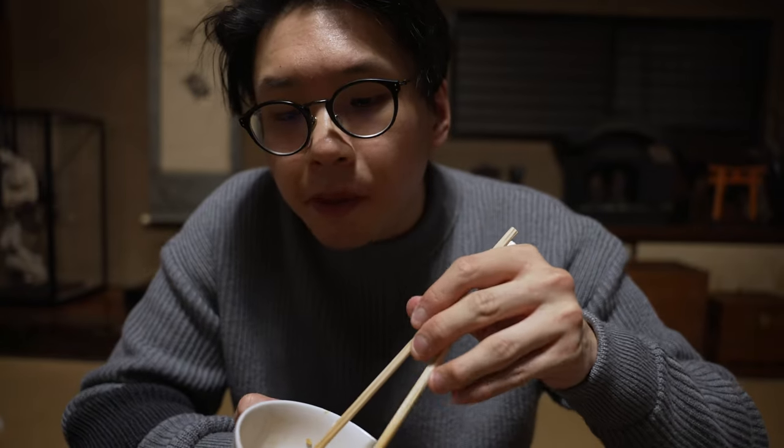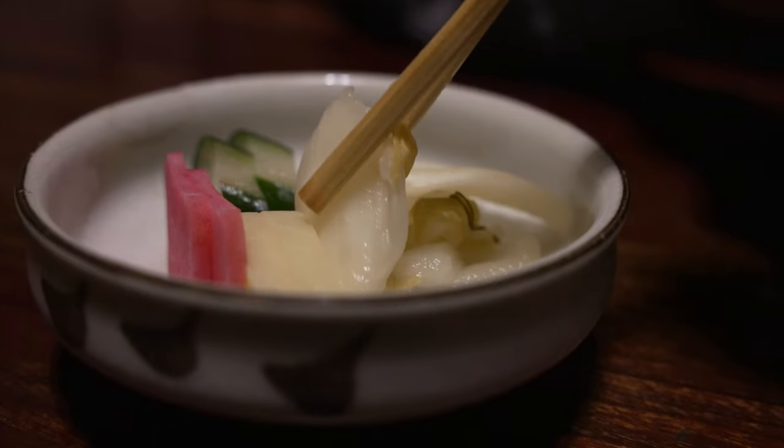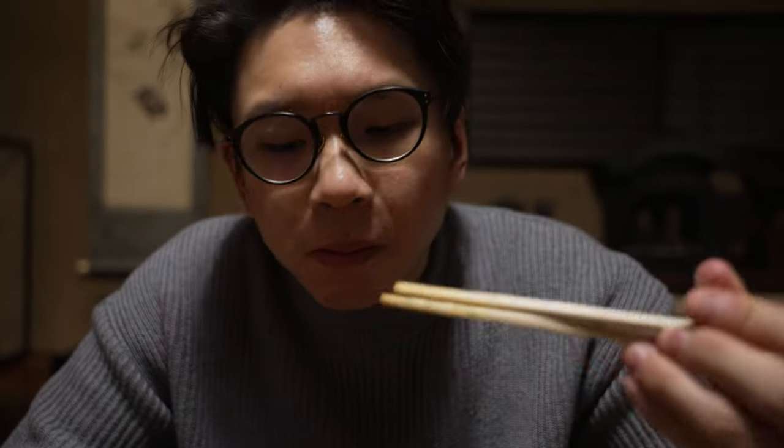Very simple tasting. It's not something that is truly magical, but it does end the meal well because you end with a carb, so it's nice after having so much beef. And the quality, it's just so good.